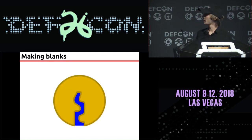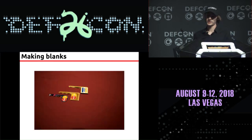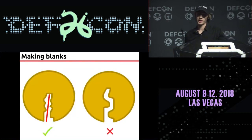There are plenty of ways to make key blanks, though. For example, modifying another similar blank until it fits into the lock. And there have been some attacks presented at DEF CON before. In some situations, you can make a key blank out of a thin piece of metal or plastic, like a credit card. This will work if the keyway is wide open, but not so much on the more paracentric keyways.